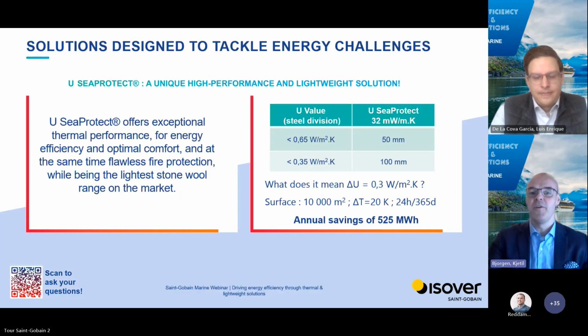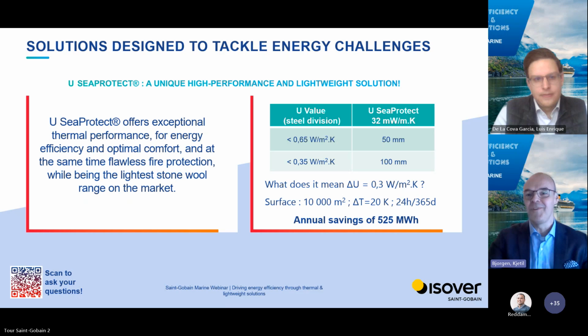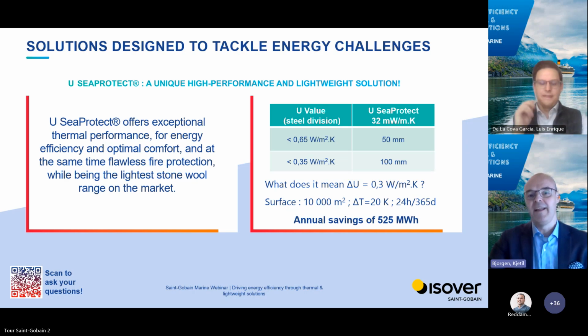Isover have designed Ultimate UC Protect series for marine and offshore with excellent thermal, acoustic, and fire properties. The best comfort class constructions in our portfolio will provide you with the highest level of performance that can be reached with a mineral wool system. Here is a simple example to showcase how much you are able to save just playing with thickness of the insulation construction using UC Protect. A reduction in the U value by 0.3 watt per square meter Kelvin means that the insulation now allows less heat to pass through, leading to energy savings over time.